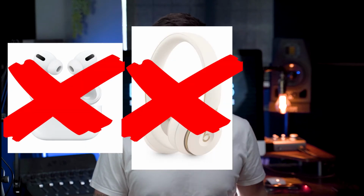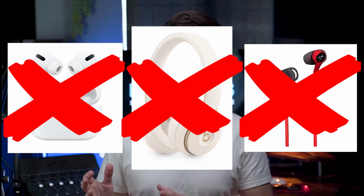And before we get to my Sonys, I want to talk about a few assumptions. One of them is that we won't consider anything less than at least semi-professional headphones that are proper to work on. So no AirPods, no Beats, no earbuds. These kind of headphones are what we call consumer headphones. You listen to music or podcasts on them, but they're not suitable for work.